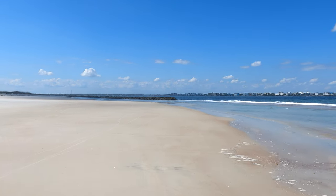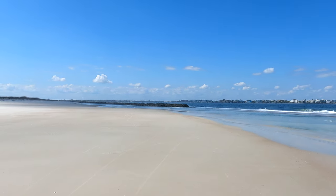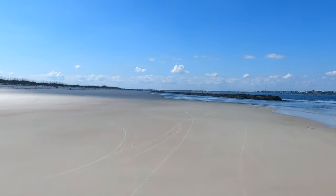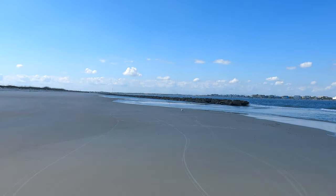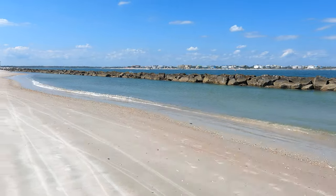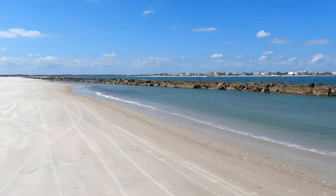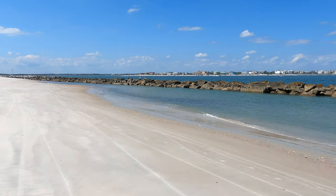This little jetty right here might signify the end of this trail. I'm not sure how far past this little jetty you can go. Yeah, we'll check it out. Oh my goodness. There's a ton of pelicans over here on this jetty. And the photo opportunities here are incredible.